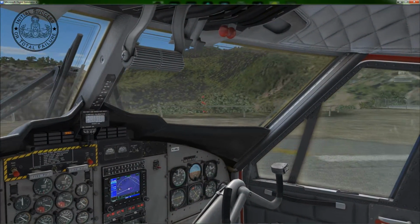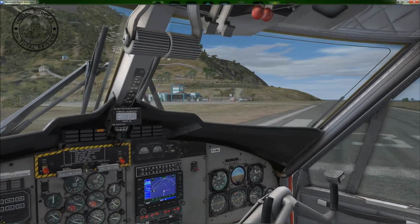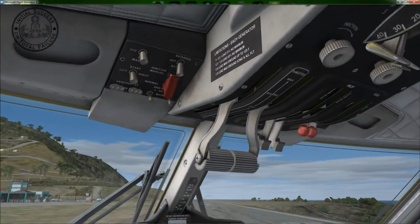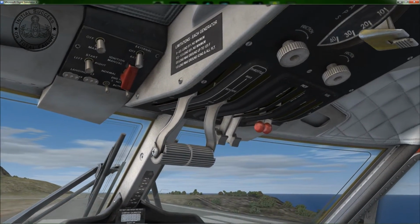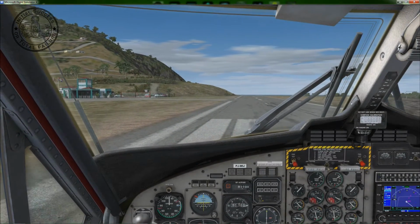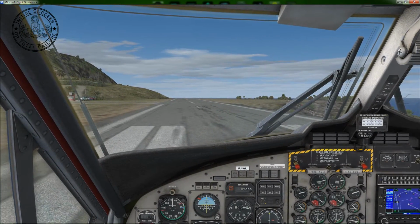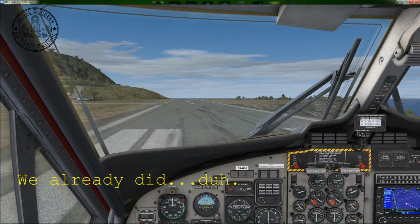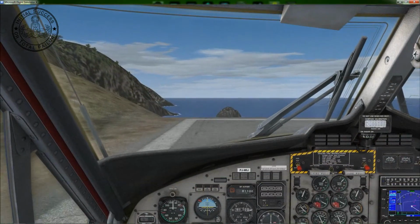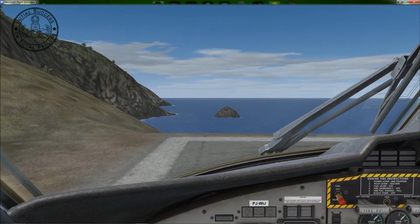I see no reason to take it into the parking area here. We're just going to go right back to the other end of the runway and get her off the ground. So as we're swinging around, let's try to find my flaps there. Let's bring it to flaps 20. And there we go. So the landing, not too shabby. Let's take a look at that again. Alright, not bad, huh? Let's go ahead and get her turned around and lined up for a departure here.